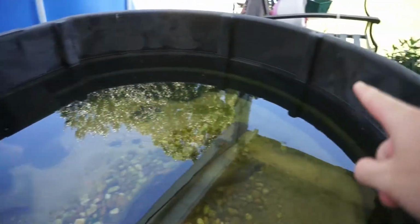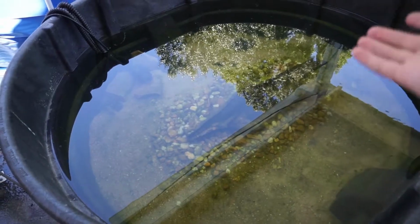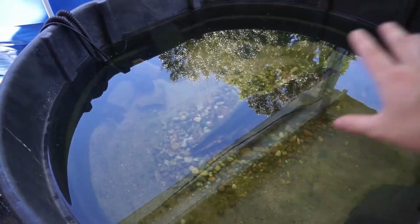Now, most of these fish that are in here, in fact, all of them actually, are really low risk at jumping out. But when I get that peacock bass for the pond, he is going to run a very high risk of possibly jumping out, so I don't like to take any chances. So usually I keep the water level, this is as high as I usually keep it. I'll fill it up to this rim line right here, and that's pretty much where I filled it up to this morning. And that puts about 250 gallons of water in the pond, which is plenty big enough for all these fish that are in here.